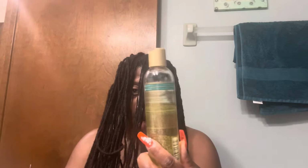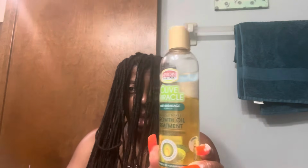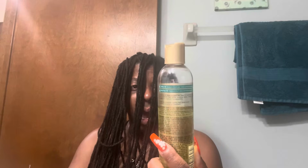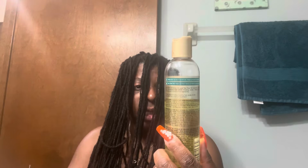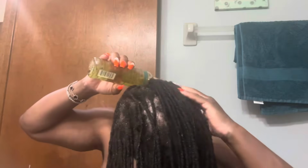So what we are using tonight is our African Pride Olive Miracle Oil. It also has tea tree oil in here as well. So we have olive and tea tree growth oil treatment. Yes, I love this. It's a hot oil treatment, and I'm going to be sleeping tonight with my satin bonnet.